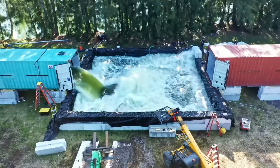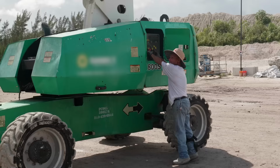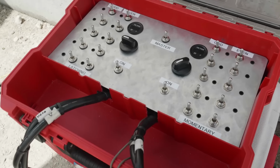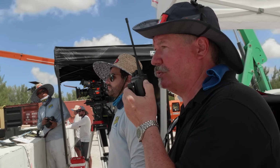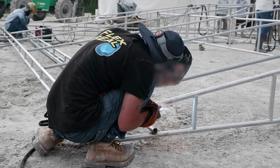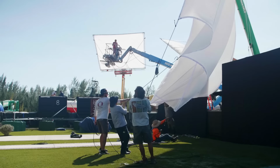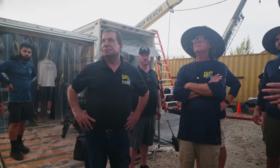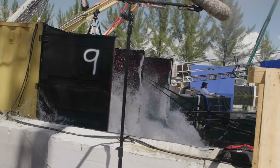This is going to be huge. 250,000 gallons of water? Now that's a lot of water. This is by far the biggest production we've ever done. It's going to be a game changer for the entire world. Wait till you see what happens when we dump this water. 3, 2, 1. Let's open the floodgates!